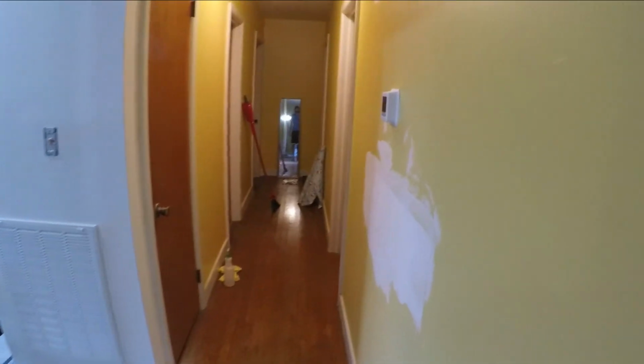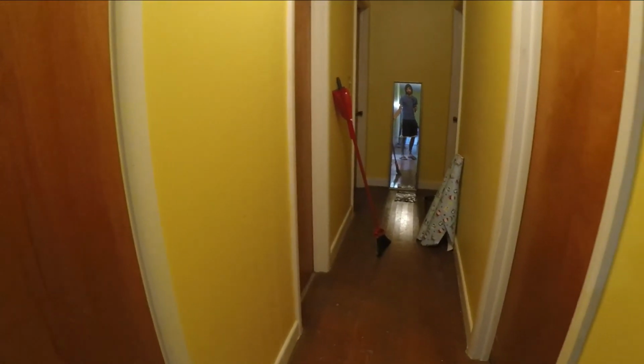So yeah, like I said, we had something going on right here. I don't know what. But it's just a very bad sheetrock job, so I'm redoing that, and then I'm going to touch it back up with the yellow paint.